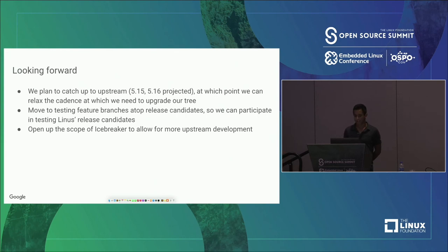And then after that, we'll try to open up the scope of Icebreaker to allow for more upstream development. Right now, because we're still trying to catch up to upstream, it's not really the best vehicle for developing a new feature you plan to test on upstream. Ideally, if we were on this exact same stable release as upstream, it'd be a lot easier because you'd say, okay, I'll send you a patch series on top of 5.15. But if Icebreaker isn't at 5.15, it's still the same problem, right? You have to rebase one more time. But it's a smaller delta, so hopefully that's easier.